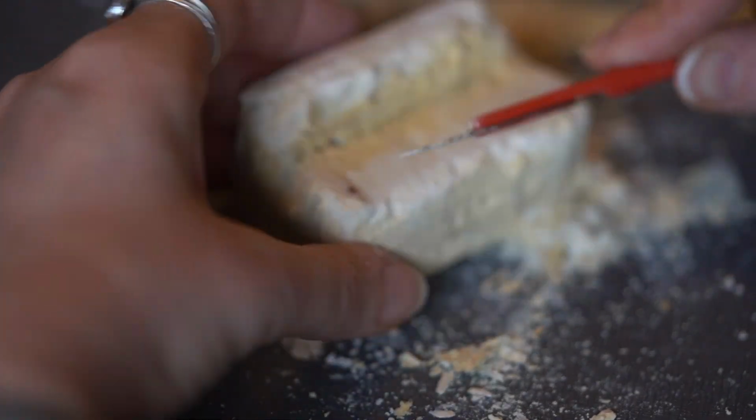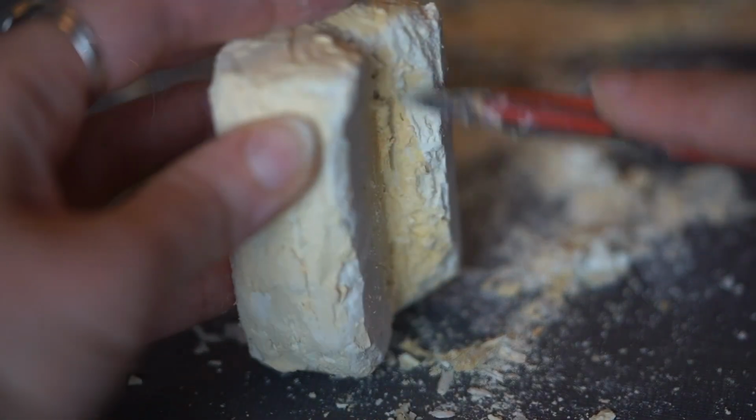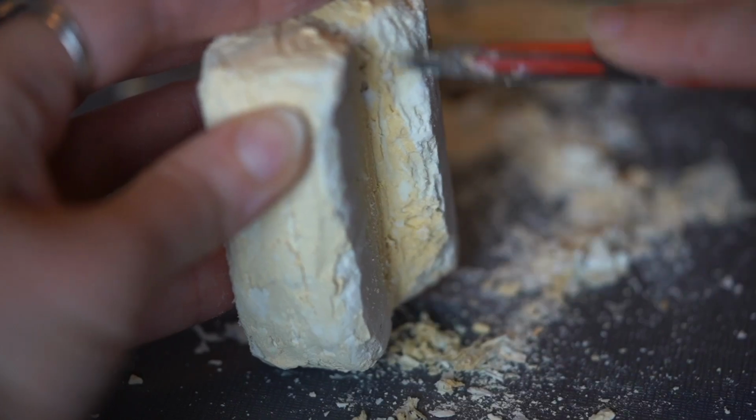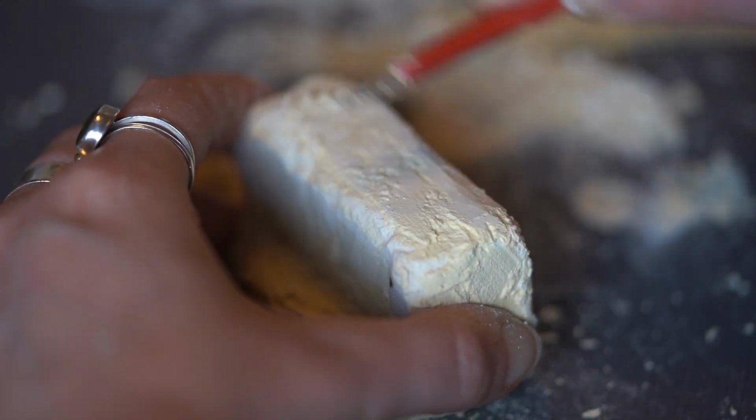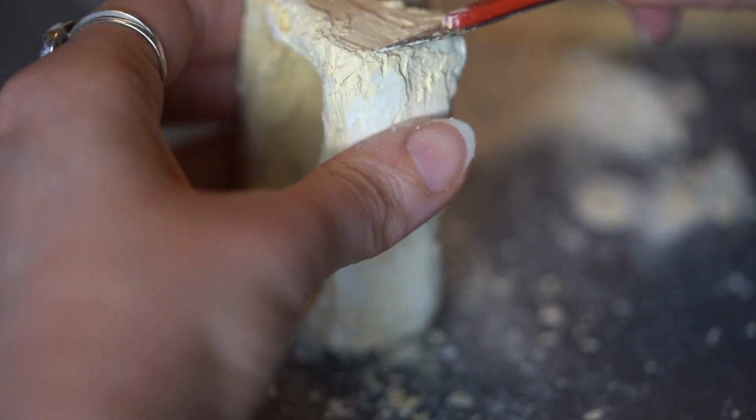Don't copy how I'm doing things, just in case it's not safe. That was a little mistake there. I don't know if you can see that little darker patch. That's where I'd scraped away the polyfiller and actually just exposed a little bit of the wood by accident, but it was on the underside, so it's not too noticeable. But as I scraped away, I could really see the shape of the sink coming together.